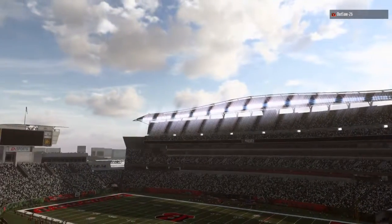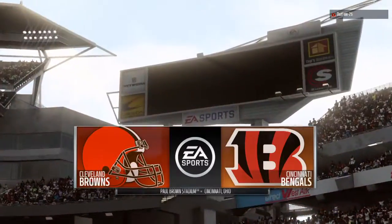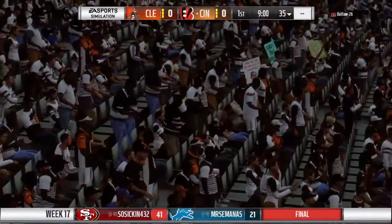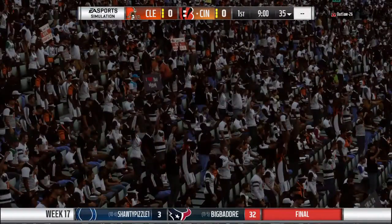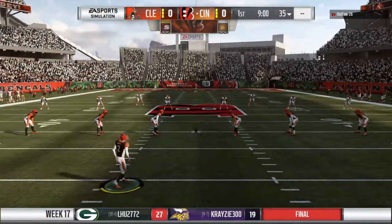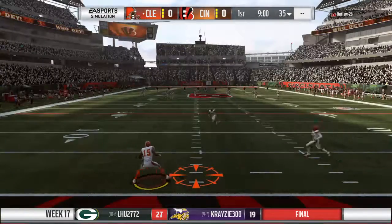From the banks of the Ohio River, there's a look at Paul Brown Stadium here in Cincinnati, Ohio. The scene a few moments ago, here it is. It's unlike any other in sport as both teams made their way out of the tunnel. These folks are fired up as their guys are ready to do battle between the Cleveland Browns and the Cincinnati Bengals.